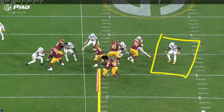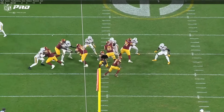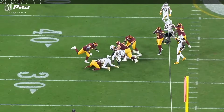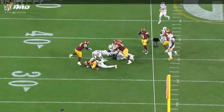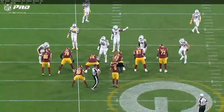But he is, once again, staying disciplined on the edge. If you want to beat this team, keep a guy like Jayden Daniels in check. Man, you got to stay disciplined in your lanes. And that's what they did. They're swarming. Everyone stay disciplined. Make your plays. Wrap up. Good tackling. Patient from Edge Cooper. Throw him to the ground. 2nd and 3. No gain.